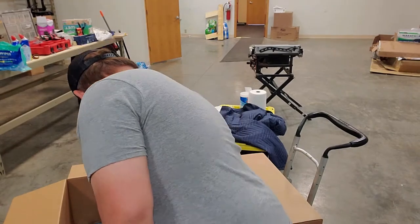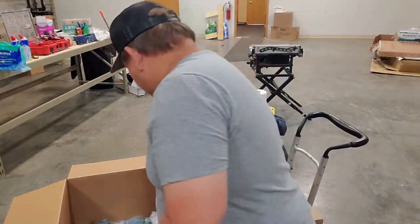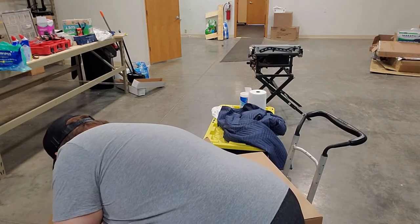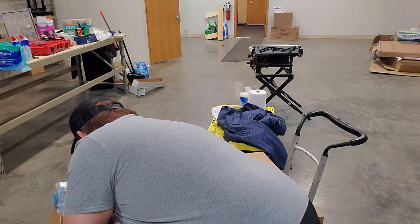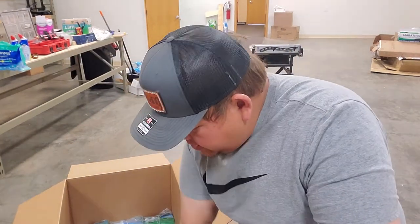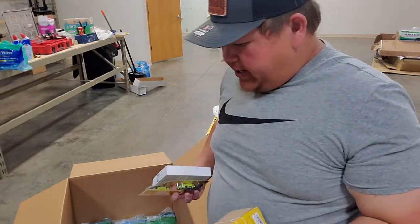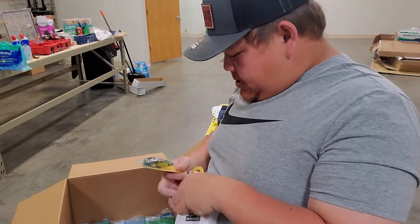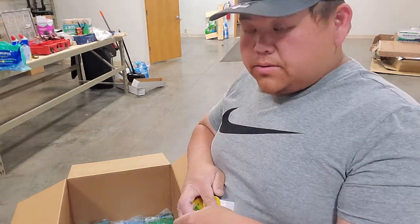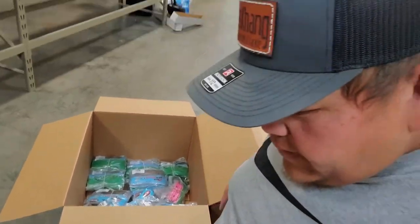That's a nice molten craw color. Oops! Of course you gotta have more Gary Yamamotos. These are all mostly the Z-Man, Gary Yamamotos, Martinez turds. Hey, that's it for this box. It's just a ton of plastic and a ton of frogs. Let me show you guys. See that? That's just one whole layer of plastics.